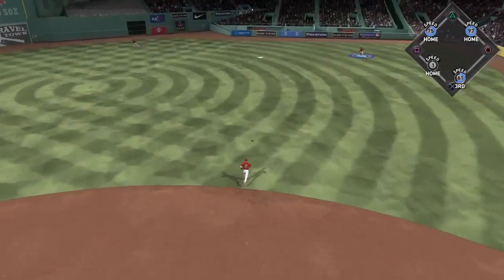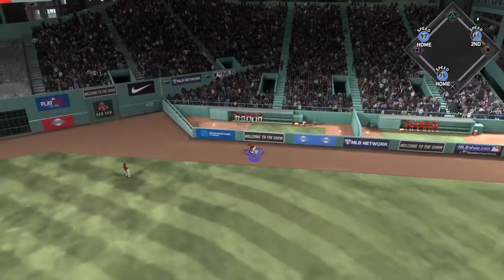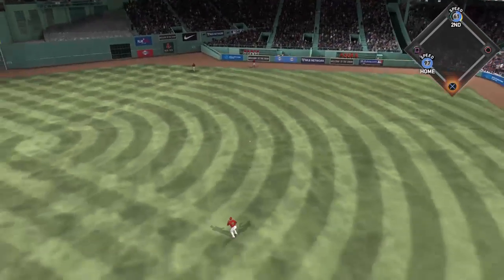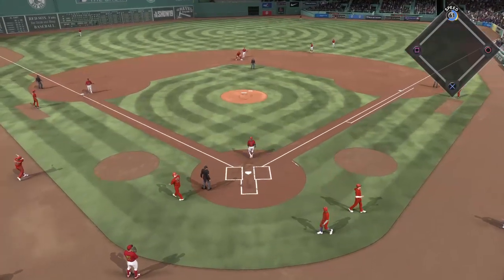Now this is driven out to deep right center. This could be trouble. 1 run scores. 2 runs have scored. And he is in there.